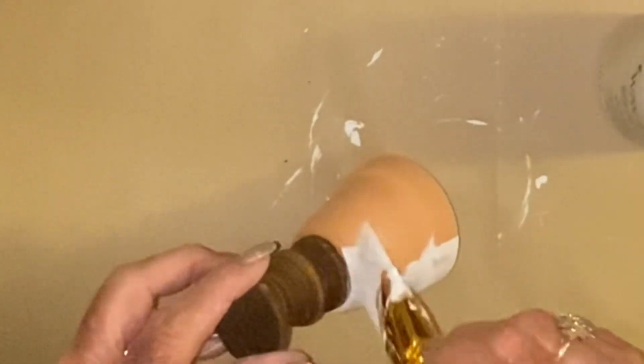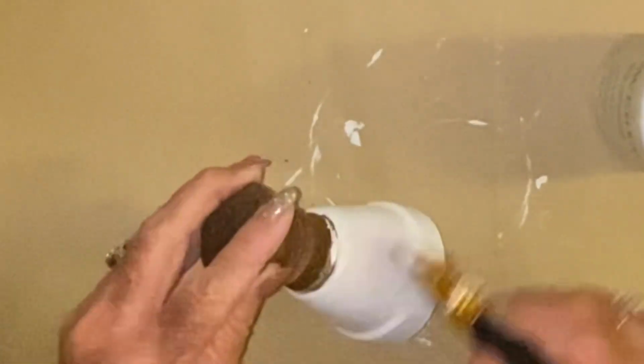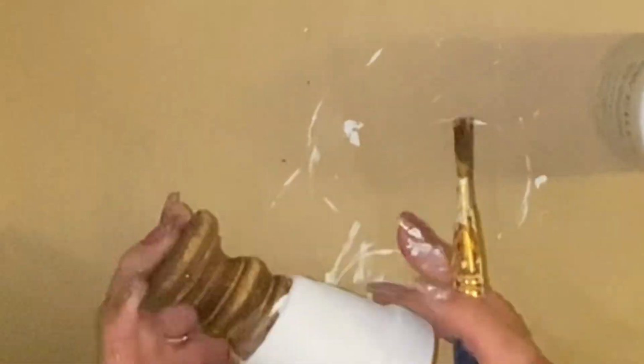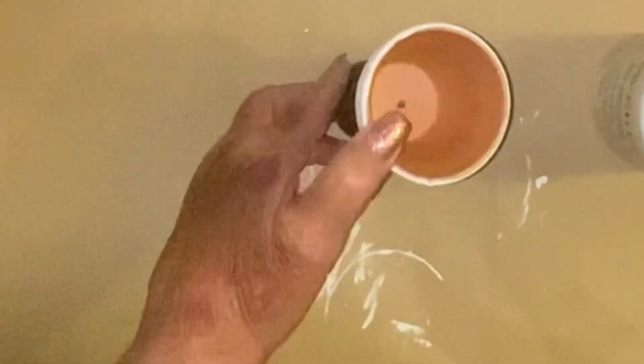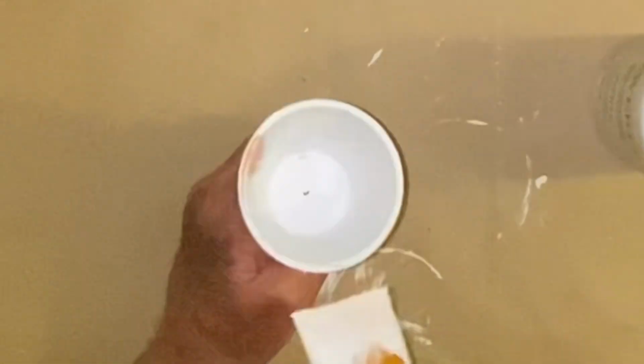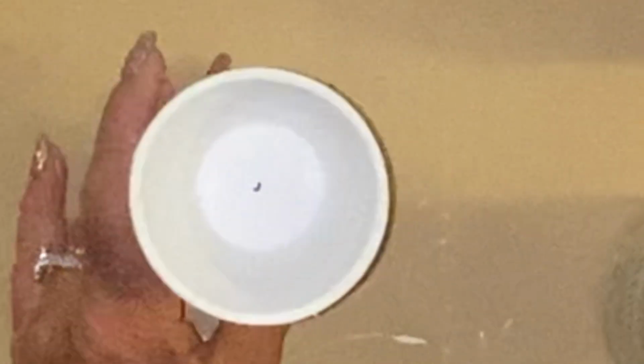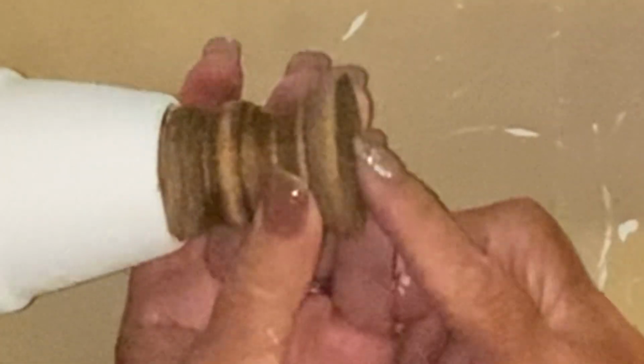Now, when I finished this little pot here, you're going to see that it has on the very, very bottom a little tiny piece of wood sticking up that made it unstable, and it made my pot wobble. But that was an easy fix with something else that I got from Temu, which was a package of 6 sanding sponges, and each one has a different grit. So it goes from really, really rough grit to a really, really fine grit. So you can basically sand anything you want. And the price point on those sanding blocks was, like everything else, phenomenal.